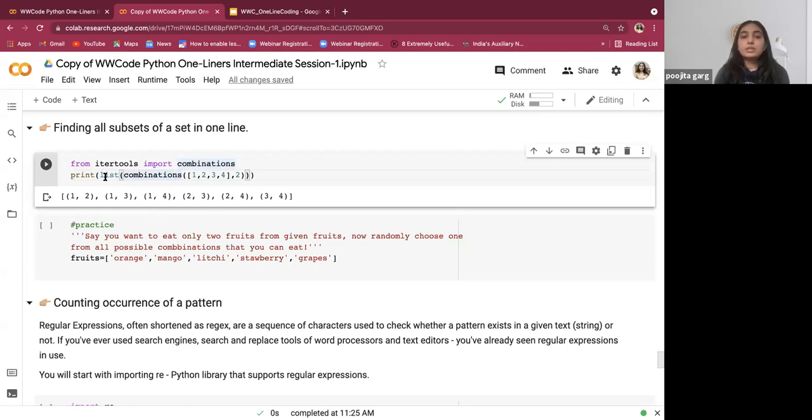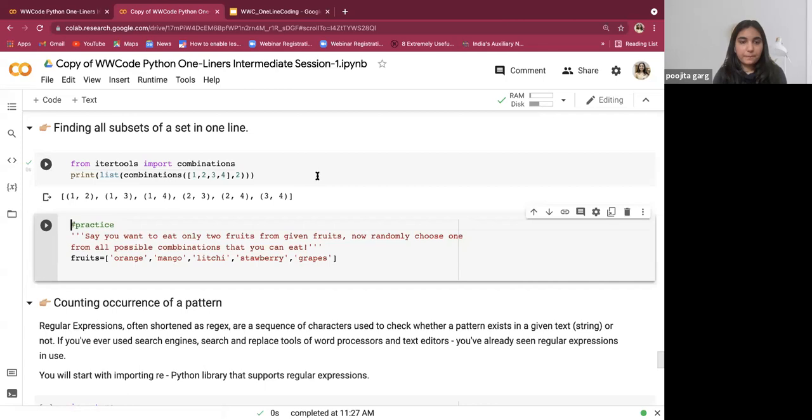Here we are printing a list of combinations of one iterable, which is 1, 2, 3, 4 in our case. And we want the tuples 2 at a time. So we want all possible combinations present in that particular iterable 2 at a time, right? So we want subsets of length 2. So this combinations will actually give all the possible combinations amongst these values of the iterable with length 2.